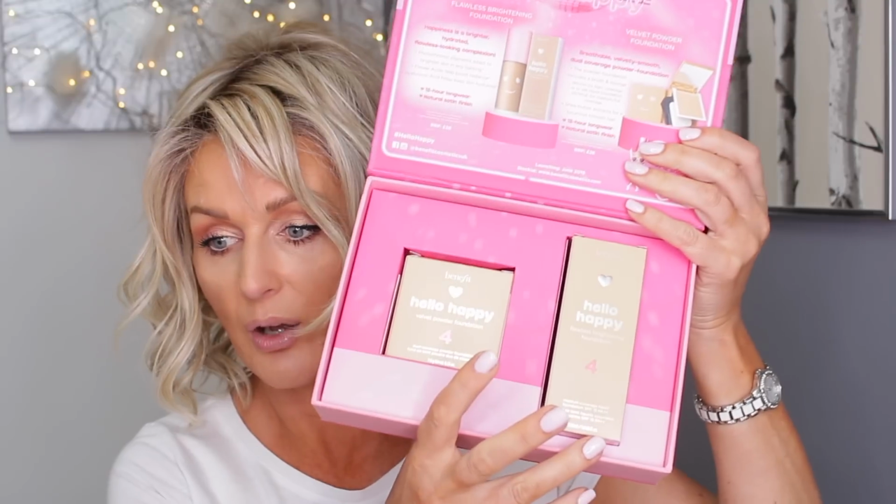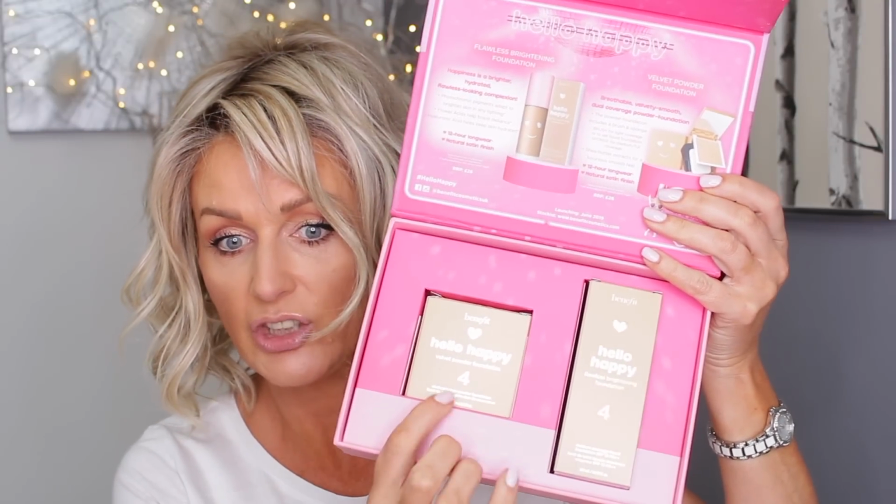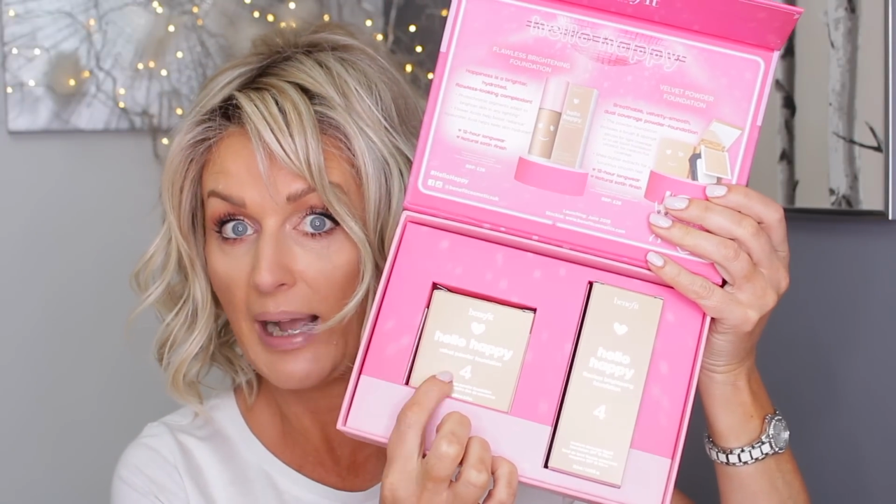My name is Nisha. So today we are going to be doing another powder foundation review, and I have just been sent in PR the Benefit Hello Happy Flawless Brightening Foundation. In here I have the Hello Flawless Brightening Foundation and the same one in a powder version. So of course I'm going to be doing a review just of the powder today. I will do the liquid foundation another time.